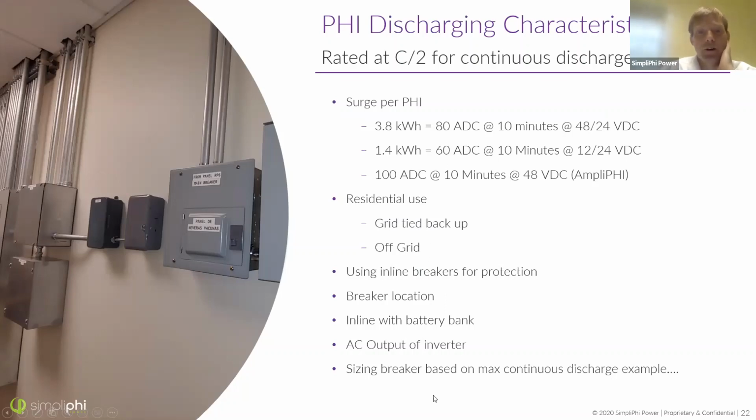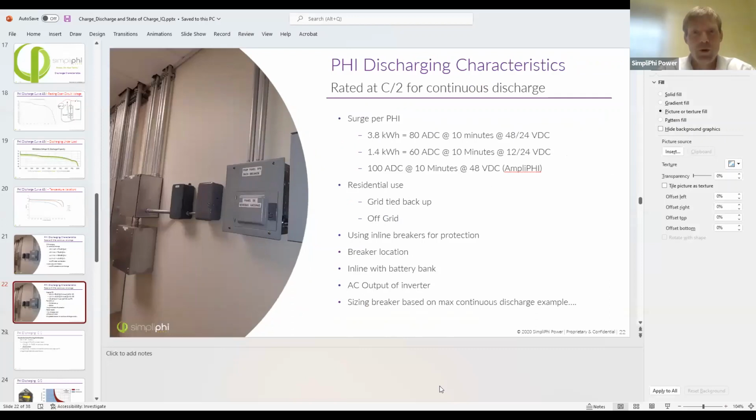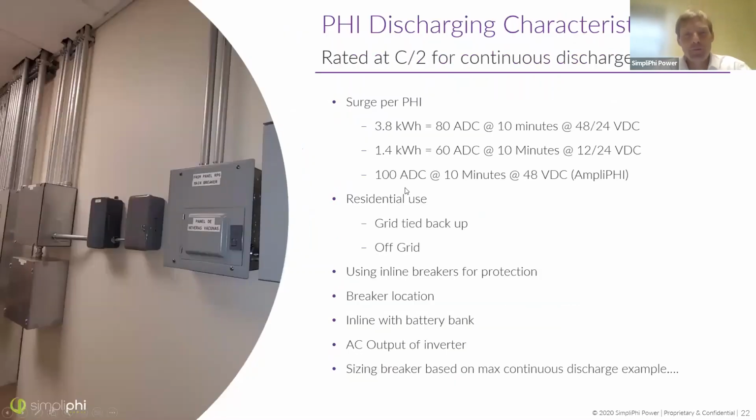These batteries are, excuse me with that, I'm going to have to mute this, sorry about that. Sorry for the interruption there, I forgot to mute my device.